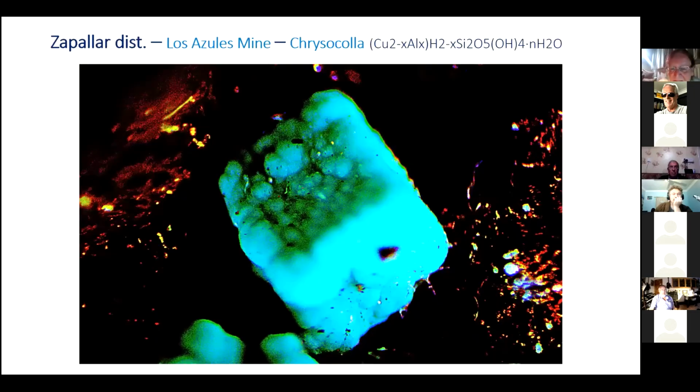The Los Azules mine also has produced some cuprite specimens that have been replaced with chrysocolla, quite striking, sitting on a black matrix of tenorite. They're not much bigger than 3 or 4 millimeters at the most, generally smaller. So very nice.